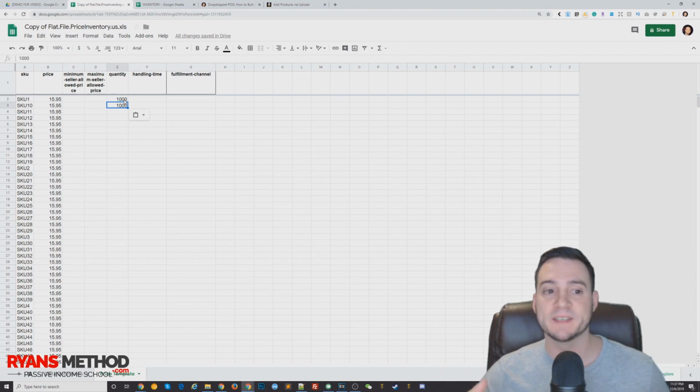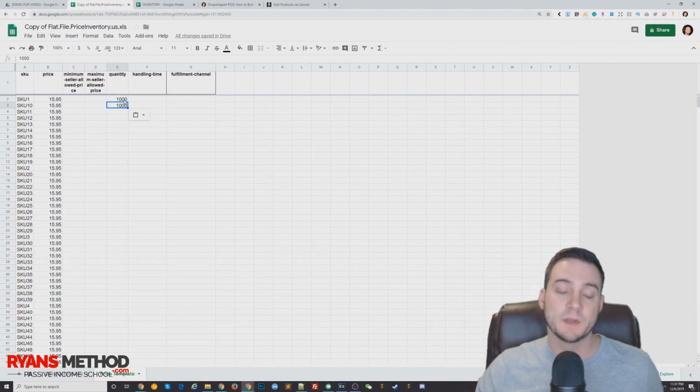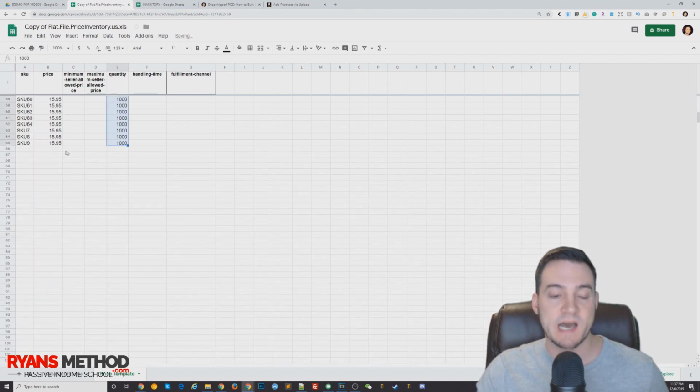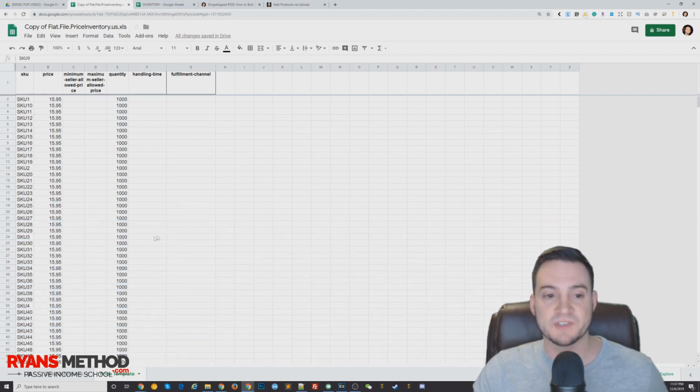So if they wanted to buy 140, it wouldn't have let them. So just know that, I think 1,000 is a good number. All right, now all you have to do to set this number to every column underneath is, when we click into the cell, you see that blue square in the bottom right corner? Left click that and drag it all the way down to the bottom and line it up with that last row. Then it'll automatically apply that value to each cell.